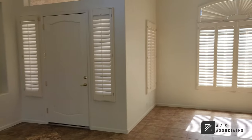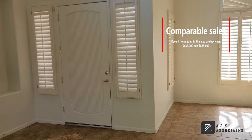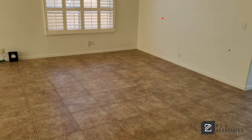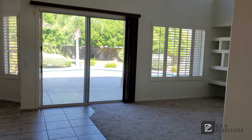And now here is the front room, the front entrance, the formal dining room, the formal living room, the entrance. Again, plantation shutters surround the whole house. Tile floors, carpeted stairs. The interesting thing about this home when I walked in here is I was looking for the rest of it. And as you see, when you walk in the front entrance, it looks like that's where it ends and then you have to go upstairs.